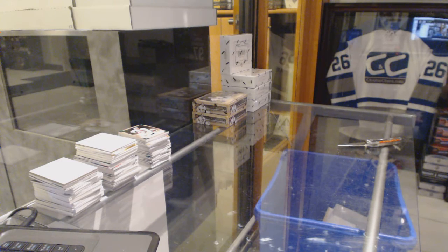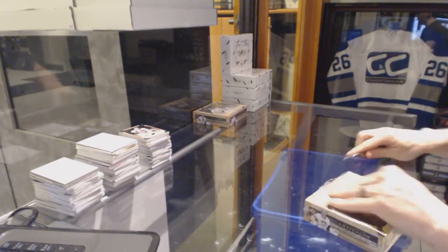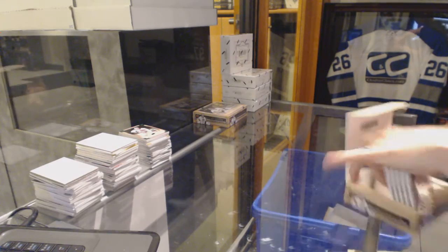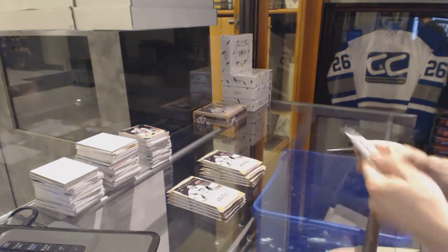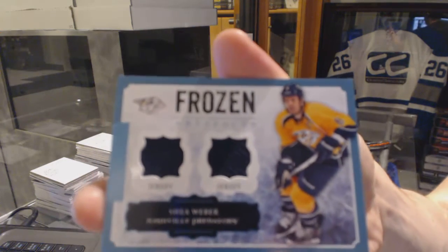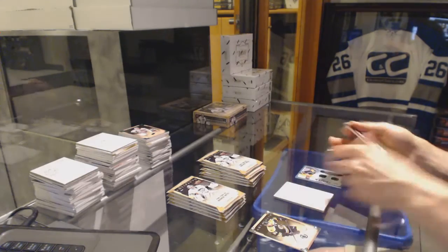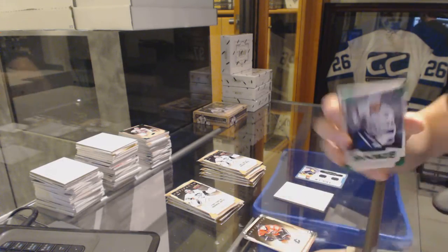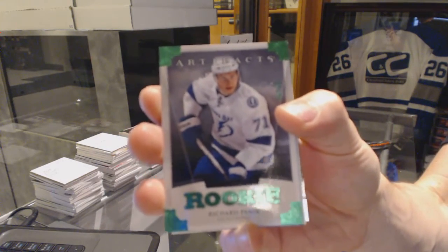All right. Box 7, lucky number 7. Frozen artifacts for the Nashville Predators, Shea Weber. Rookie emerald number 299 for the Tampa Bay Lightning, Richard Panik.